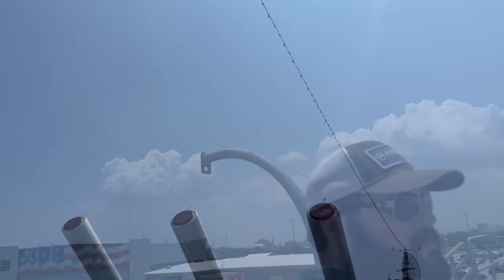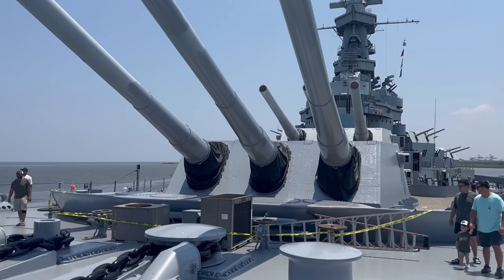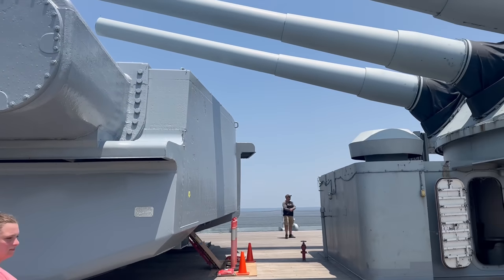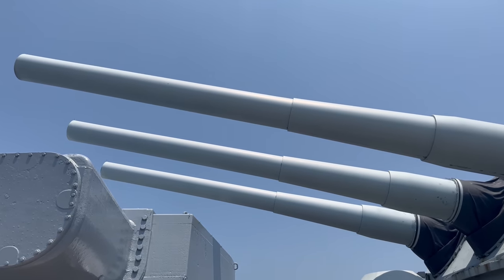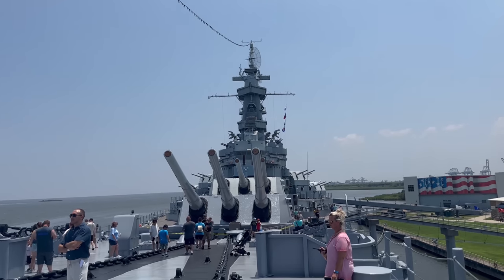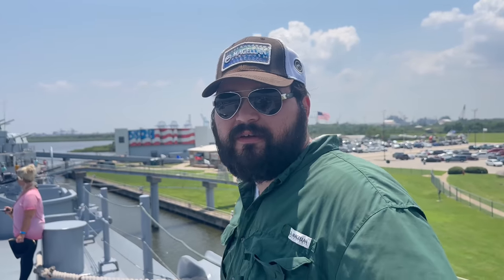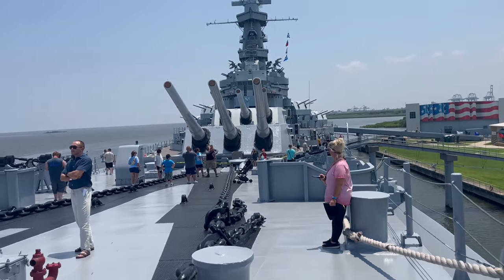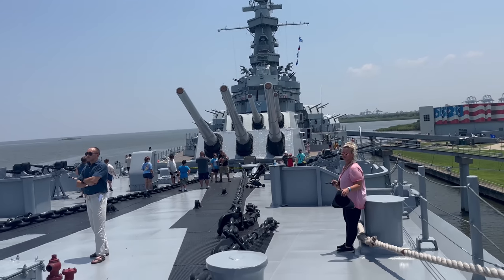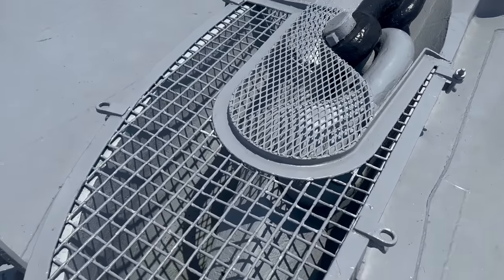But she is armed with nine 16-inch guns of 45 caliber, so the barrels are slightly shorter than the Iowa class. They're still 16-inch guns, though. They painted the anchor chains as well. I think they painted this whole half of the ship. We came here a couple of years ago, and they had the tinted stuff set up around number one turret. And it looks like they finished the deck with a teak replacement, and they painted it, too.